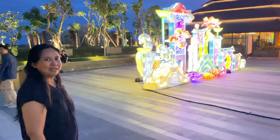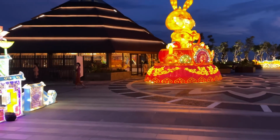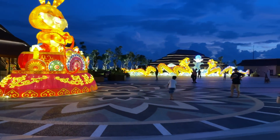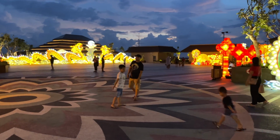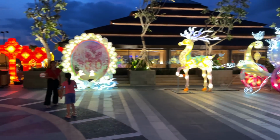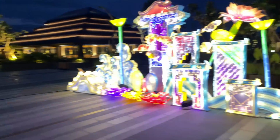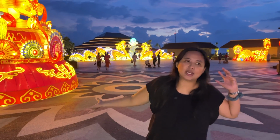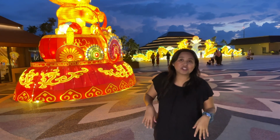There are overall decorations here. They still have the decorations for the Chinese New Year, which is interesting. Big area here, without doubt. Mostly people enjoying taking pictures. Cool. Probably during the sunset it could be cool here. Yeah, I think the best time to come to this mall is sunset time and night time, so you can capture a nice picture for your Instagram or social media.